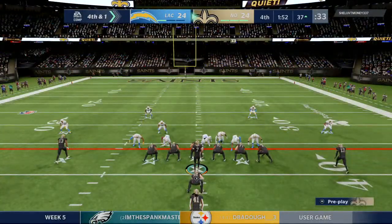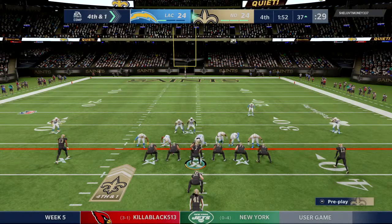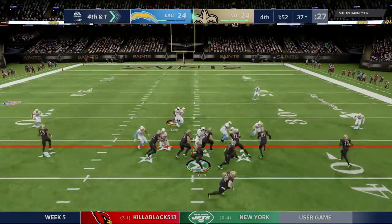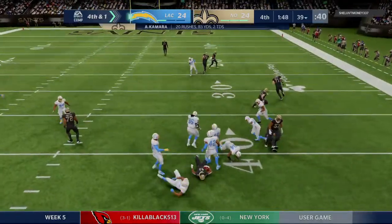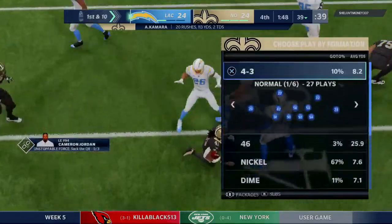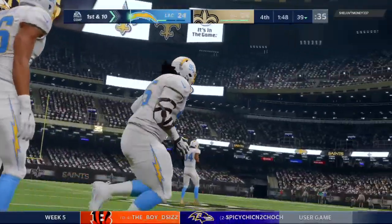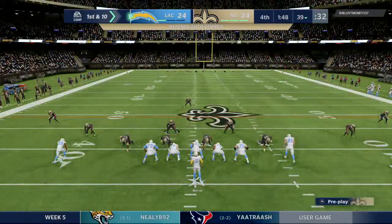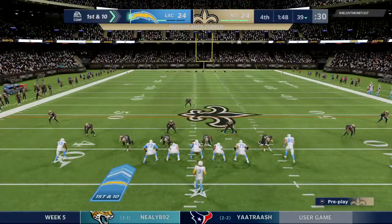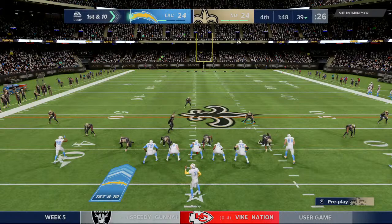Tie game, 4th quarter, and they're going for this thing on 4th down. Here we go with Kamara. They're going to stop him on 4th and 1 as they end up going backwards. Alvin Kamara unable to push past that yellow line. And the Charger defense stands tall, and they get the football back. Chargers in good field position to start out. 1st and 10 at the 39-yard line.